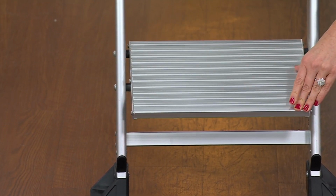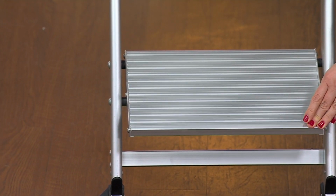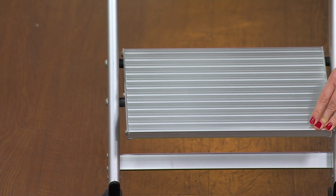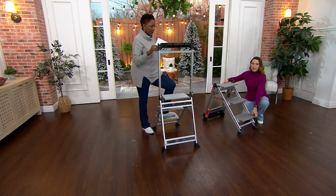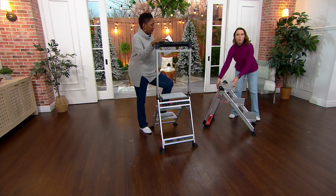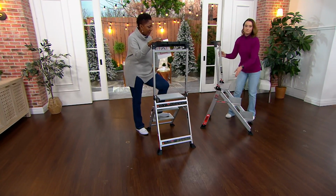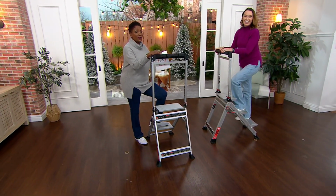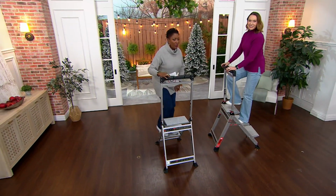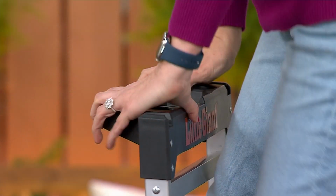But the big story is right here is these big textured steps. These are 8.5 by 13 inches. And again, modeled after a staircase. So when you climb up this, you literally feel like you are walking up a flight of steps. This tread is large. I mean, especially with somebody like me with big feet. This tread allows me to put almost my whole foot on the stair tread.